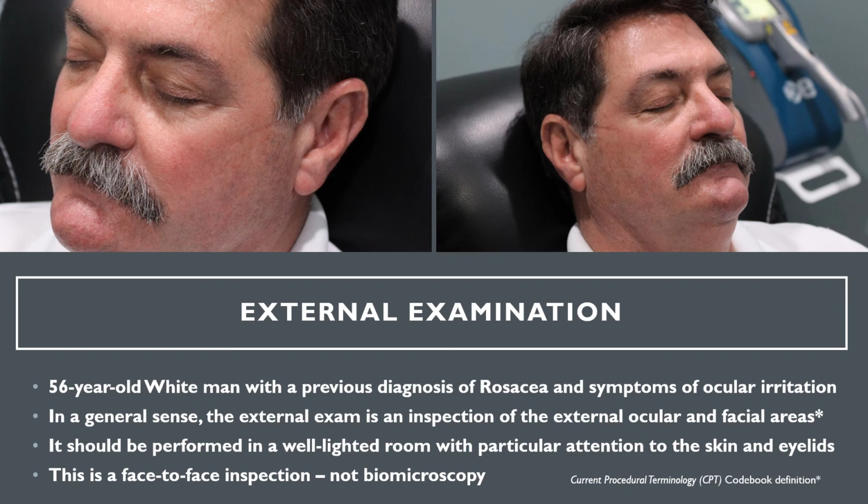He presented with recent examinations by other eye doctors. I didn't know if they were optometrists or ophthalmologists. Doesn't matter. He received the correct diagnosis of rosacea and the ocular manifestations of that. And he wanted to see if there were additional treatments or different treatments that would make him even better than he was. He did admit that he was better, but he clearly admitted that he wasn't as good as he wanted to be and he still had symptoms. So I said, okay, let's get on it.